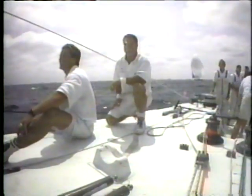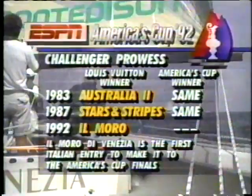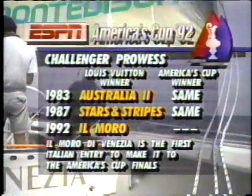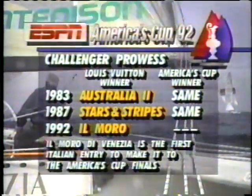For years the America's Cup has been a Challenger-driven event. A lot of people thought that it also had evolved into a Challenger-dominated event. The last two Louis Vuitton Cup winners, Australia II in Newport in '83 and Stars and Stripes in Fremantle in '87, went on to win the America's Cup. But not this time. The challenger will go home with just the challenging cup, the grand prize, yachting's holy grail, staying on the shores of San Diego at the San Diego Yacht Club.